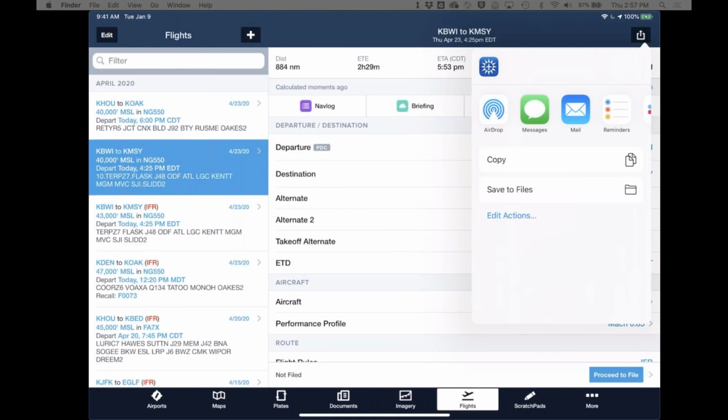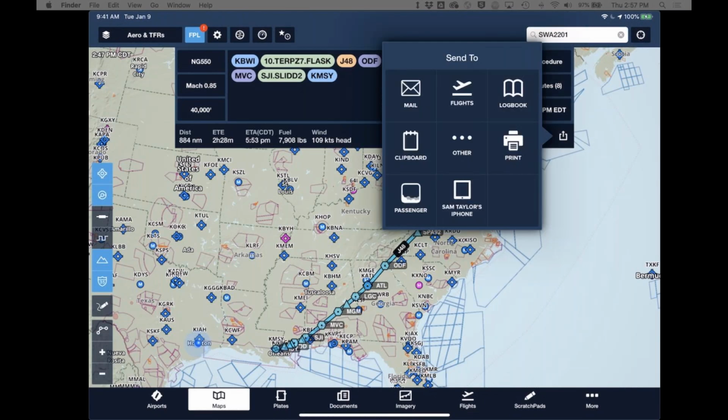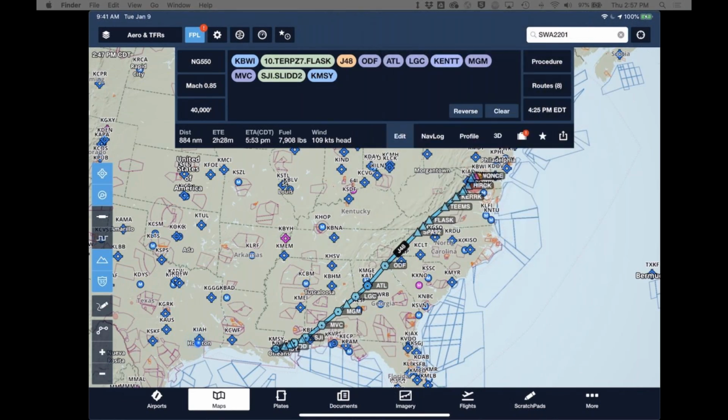If cockpit sharing was set up on this iPad and there were two iPads running ForeFlight, when we press send to, we would have an option to send it to, say, Josh's iPad or Brent's iPad. So to answer the question that was posed, what I believe the user was asking is the best way to share flights in the cockpit. In general, that would be to use the cockpit sharing feature built into the app, just like Sam is showing right here. So we press Sam Taylor's iPhone, and that flight is then sent from the iPad to the iPhone. And it works just as well iPad to iPad or iPhone to iPhone.